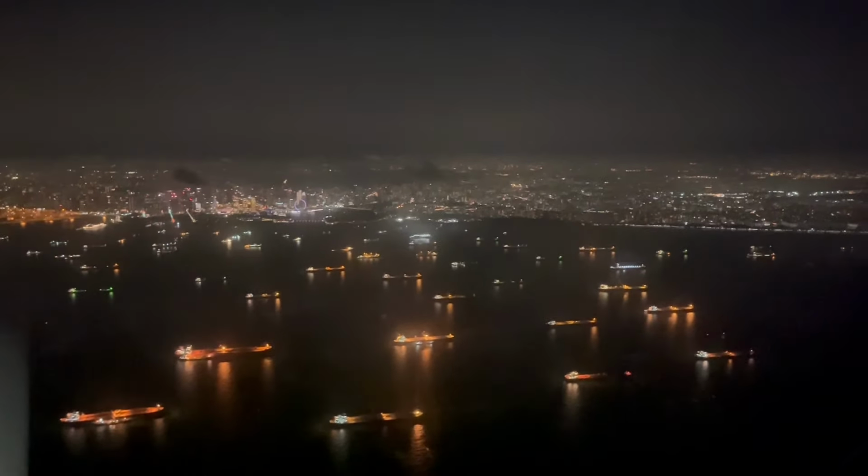And just like that, I am now arriving in Singapore. I am welcomed by all the cargo ships lined up neatly off its shore. It's such a sight to behold, if you know what I mean.